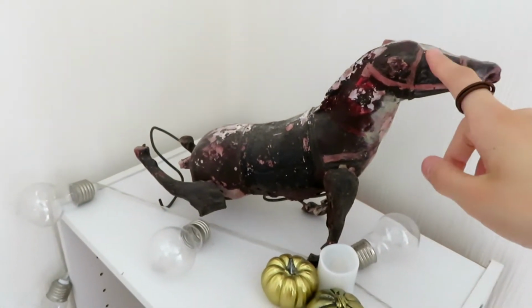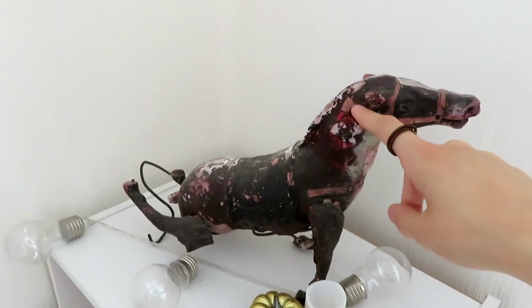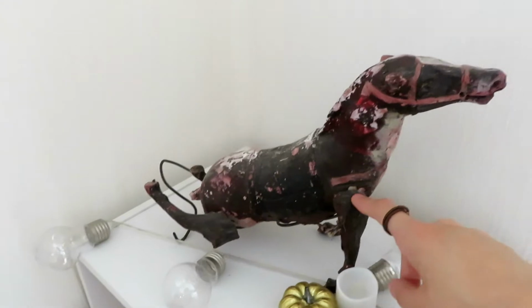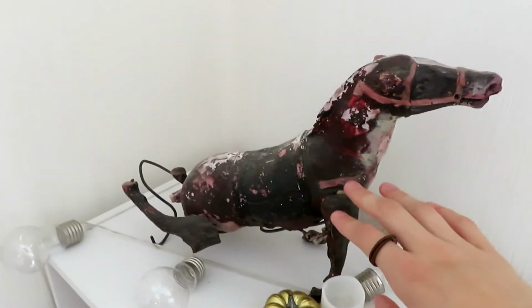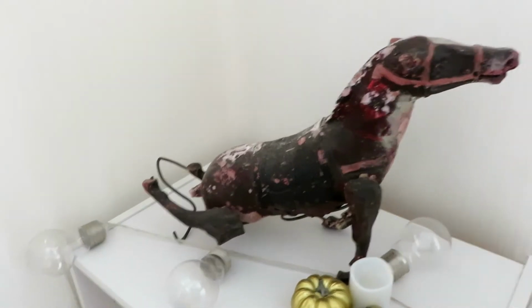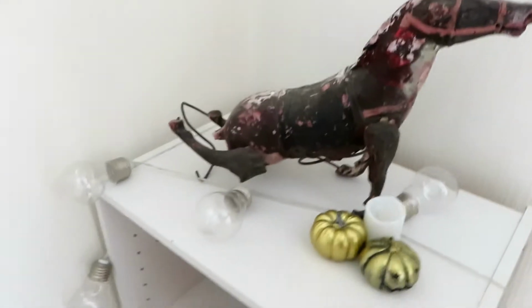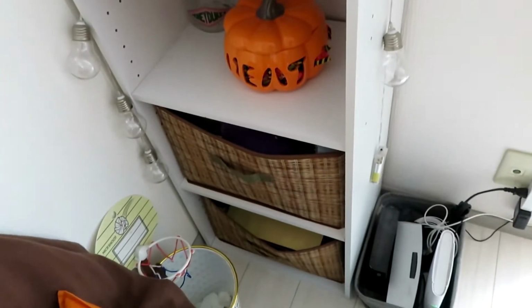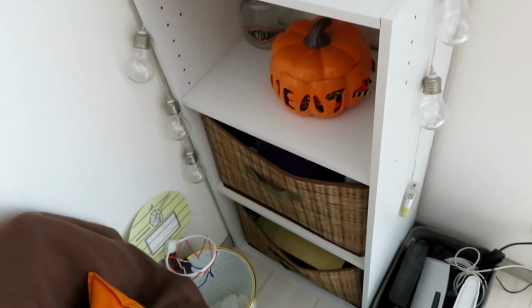Then over here we have one of my favorite things that we own. It is a potentially cursed horse that we found at the ruins of Nara Dreamland, which at the time was an abandoned theme park. Now it's completely been broken down, so there's nothing left of it, but we managed to get this horse and I'm in love with it. It looks so beautiful. And then here is nothing special. This is just a place where I keep my crafting stuff because I love crafting.